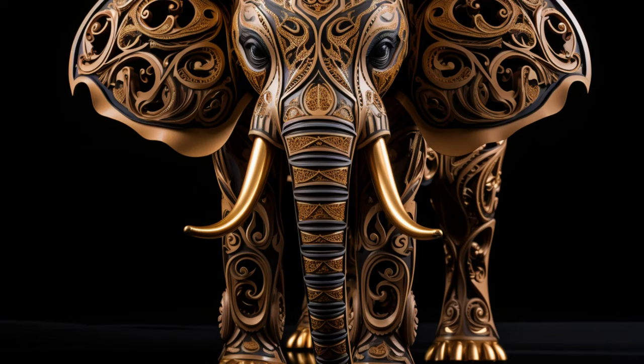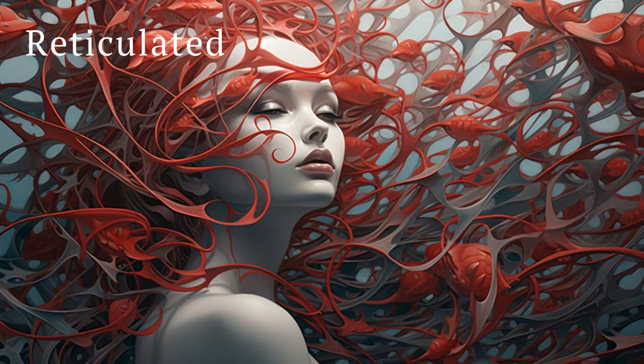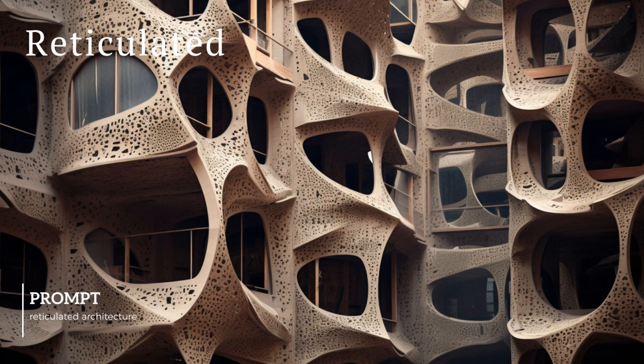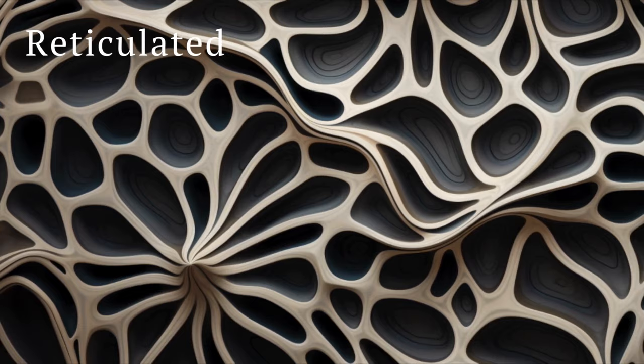Reticulated means having the form of a network. Reticulated art uses repeated patterns or networks of lines to create a sense of order or complexity. Add reticulated to your prompt and you'll get art covered with a net-like pattern of lines and shapes that intersect and overlap. This creates a woven, web-like texture. The pattern may be geometric shapes, such as triangles or squares, or more organic, such as leaves or vines.